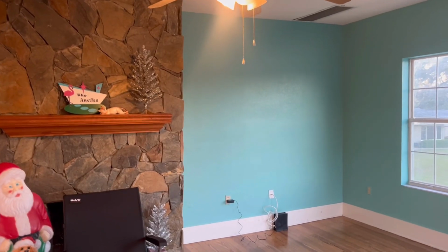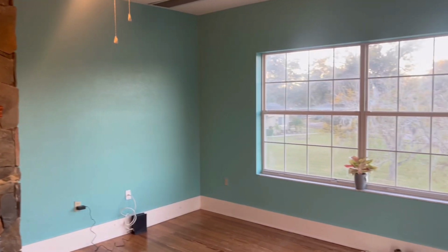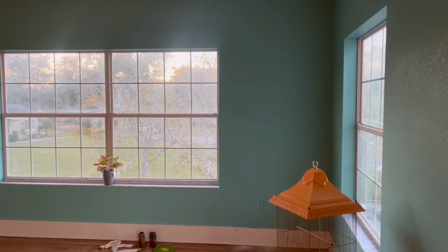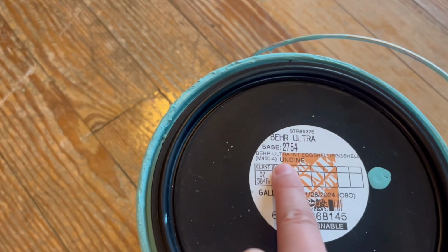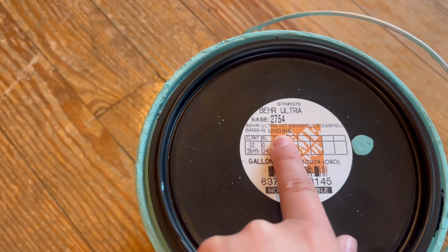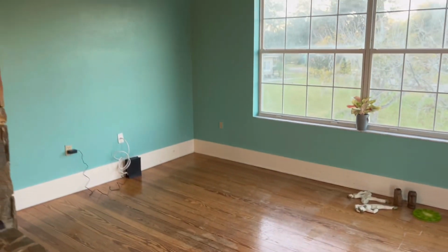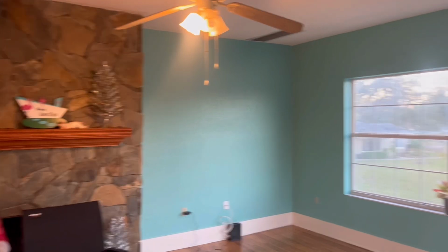So far, I have the family room painted. I have these three walls done. I did choose this beautiful aqua blue color. It was, drum roll, the Undine shade of aqua. Hopefully I'm pronouncing that correctly. I just liked this one the best, at least in this space. And so yeah, so far it's looking good.